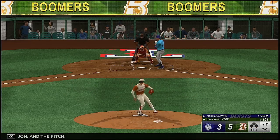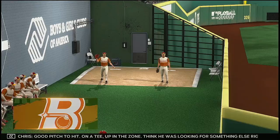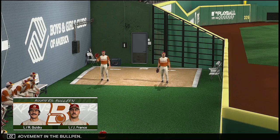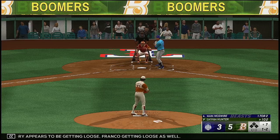And a pitch. There's the strike. Good pitch to hit on a tee up in the zone. I think he was looking for something else right there. Movement in the bullpen. Ron Guidry appears to be getting loose. Franco getting loose as well.